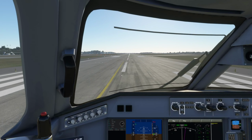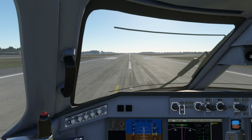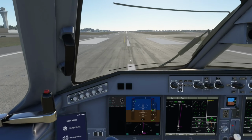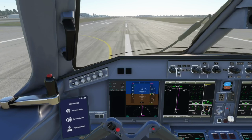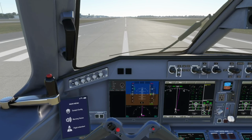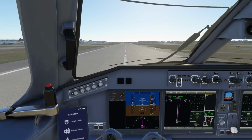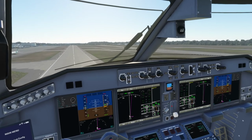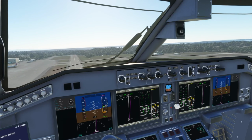Alright, let's do a little brake check here. Here we go. 70 knots, 80 knots. V1, rotate, V2. Gear up.